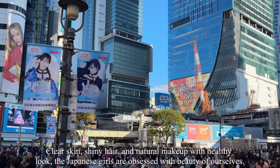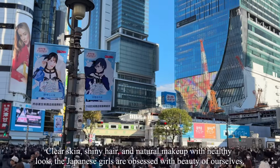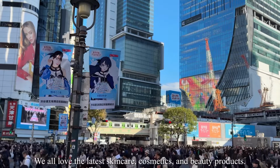Clear skin, shiny hair, and natural makeup with a healthy look: Japanese girls are obsessed with the beauty of ourselves. We all love skincare, cosmetics, and beauty products.